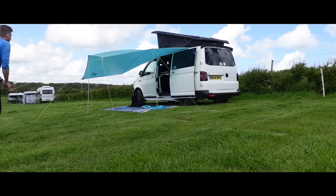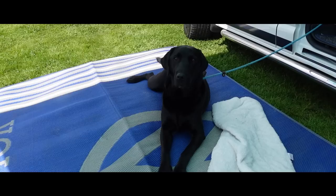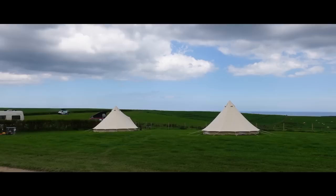It cost me £26 for a pitch with electric hookup midweek, but the prices do vary depending on the time of year you visit. I really like this site. There's something about it I can't put my finger on. Maybe it's the sea air. I'll be back though. And if it had showers, it would tick all of my boxes and get the prestigious Yorkshire Pop Top Adventures double thumbs up.